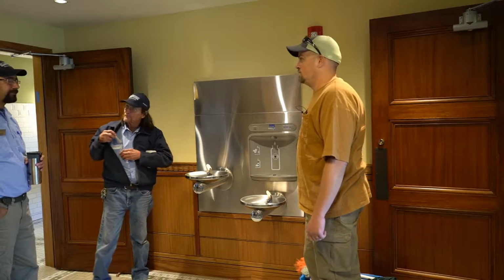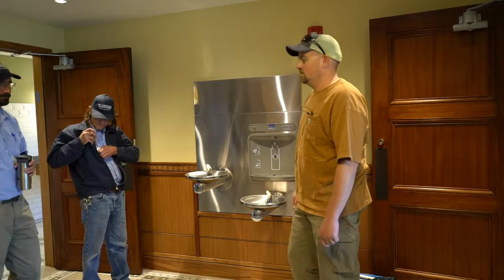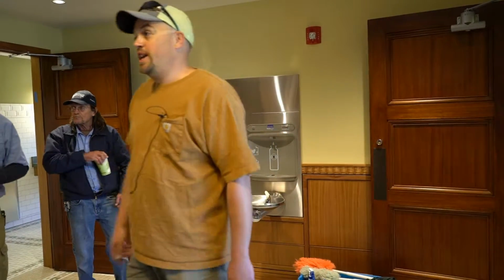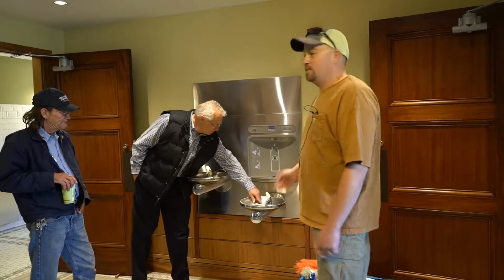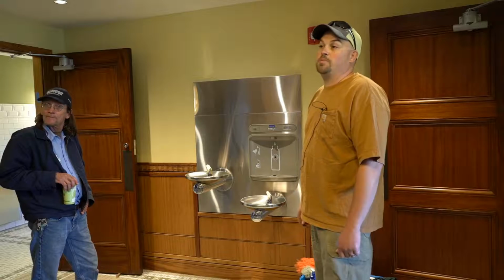Now, is that a common type filter or is it specific? I'm pretty sure it's LK specific. The downstairs one didn't have a filter. That one just had the access panel. And it doesn't have a drinking fountain. No, it's just the bottle fill.